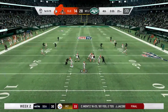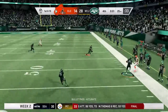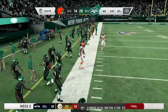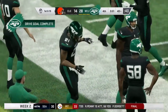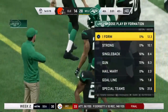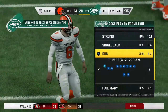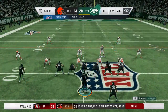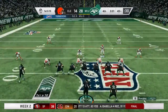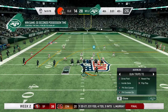Trying to shake off the interception from the last drive. He'll look to throw. And this is intercepted, and that should do it. Picked off by Aqib Talib. Whatever's going on between his ears right now, it's just not completely calculated correctly. 7 picks between last week and this week after that one. And they always say the most important part of a player is those 6 inches between the ears. But right now, it's all those interceptions that are going on.